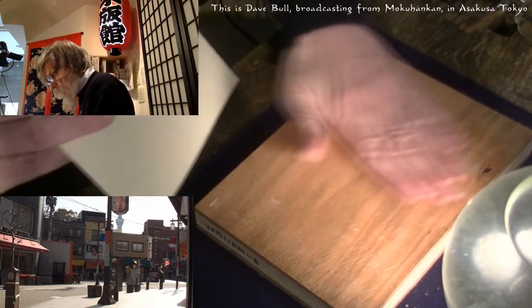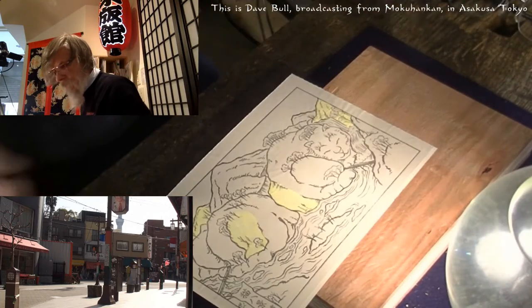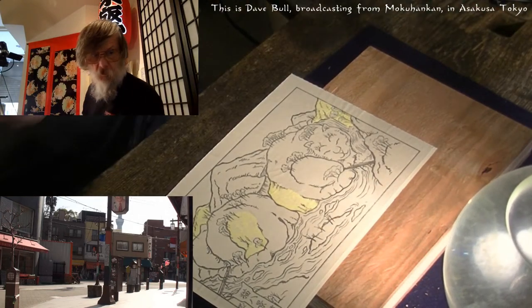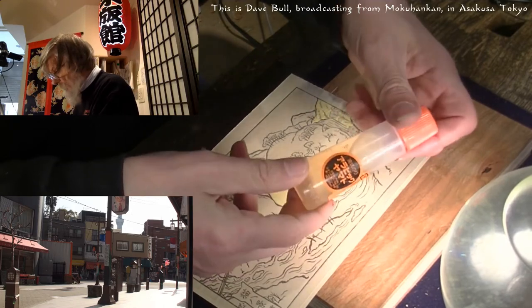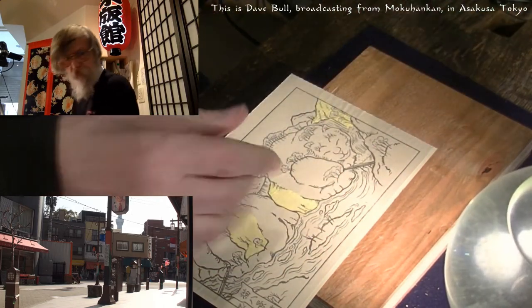For the paste here, because it's a flat color block, we don't need the white hard bond glue. A normal light paste will be okay. So we're going to use the same thing, the gum arabic, the glue, the mucilage.